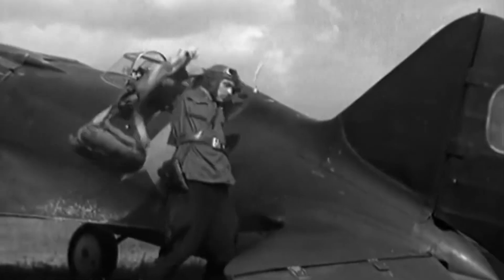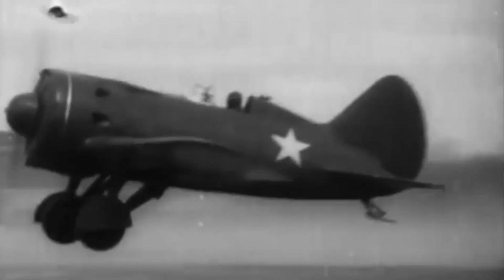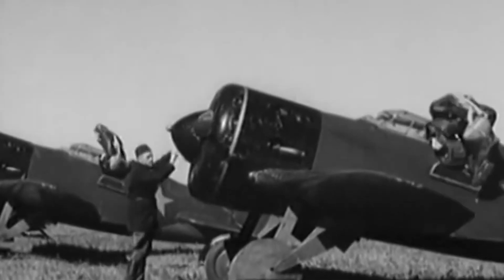Built in the 1930s, under the steel rule of Joseph Stalin, the small Polikarpov I-16 was a revolutionary monoplane with one of the most influential designs in history. But despite playing a crucial role in several conflicts of the 20th century, its story has been largely forgotten. The humble little donkey was a tough warplane that saw combat for the first time in the Spanish Civil War.